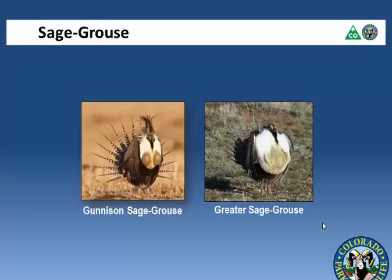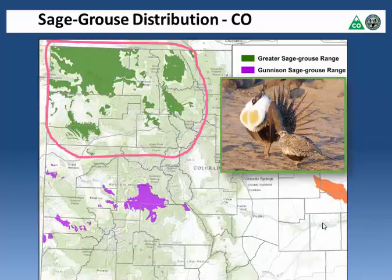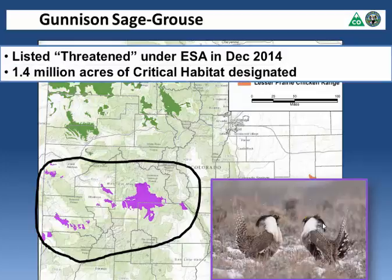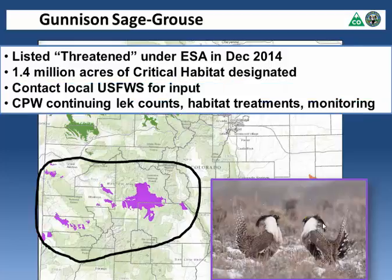We've been working on these two species, the greater and the Gunnison's, recently. And the habitat on the west slope looks like this. I'll talk about the Gunnison's first. It was listed in late 2014, with 1.4 million acres of critical habitat. Because of the listing, the main point of contact, if you are doing restoration work around their habitat, would be the Fish and Wildlife Service. But through some agreements, we're able to continue with monitoring and some habitat treatment work for the species.